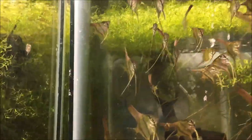I noticed when I fed they hardly got any food, so I may actually separate them and try to grow them out a little more. We'll see. So those parents doing better.